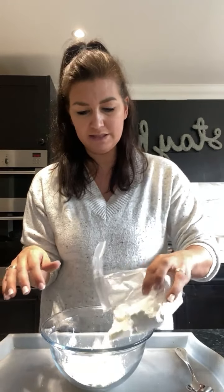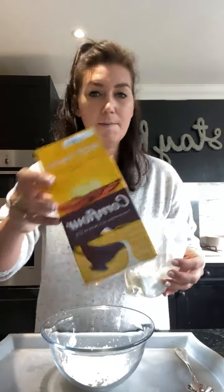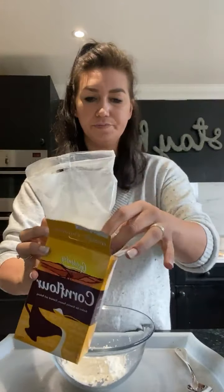So I'm going to make a small amount because I do actually really want to do this with Leo today. So I'm going to save some to do with him. You can pick up a box. It's not very much at all. Really reasonable, and you don't actually need too much of it.